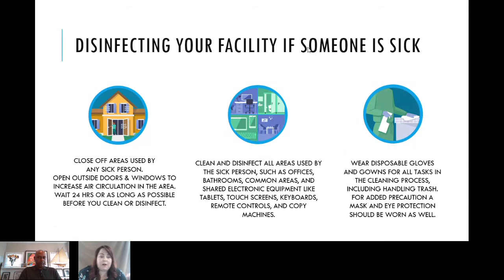So, again, try to close off. If there's a known sick person to have been in the space, obviously that's going to raise the concern slightly. So you want to close off any areas that were used by that person. Like we said, the virus cannot sustain without living cells. So the longer you can avoid coming in contact with it, the greater the chance that it will not survive. So if you can leave the space as it is for a minimum of 24 hours, that can help.